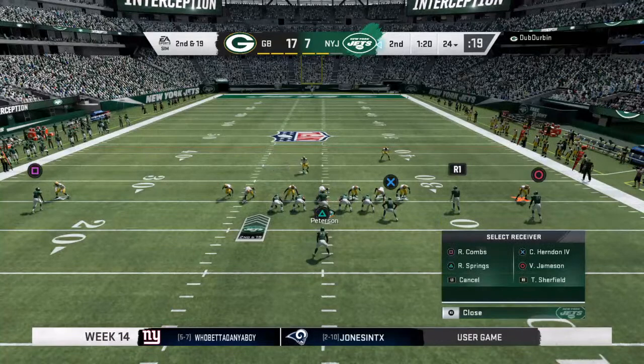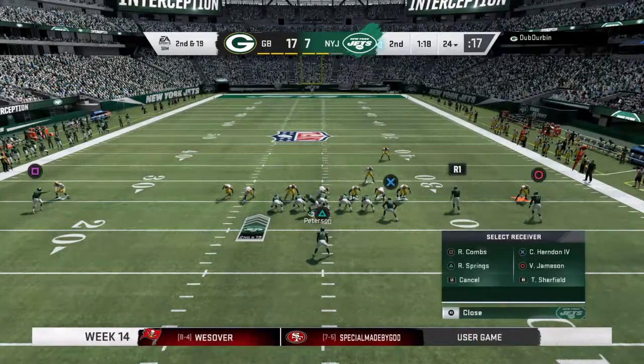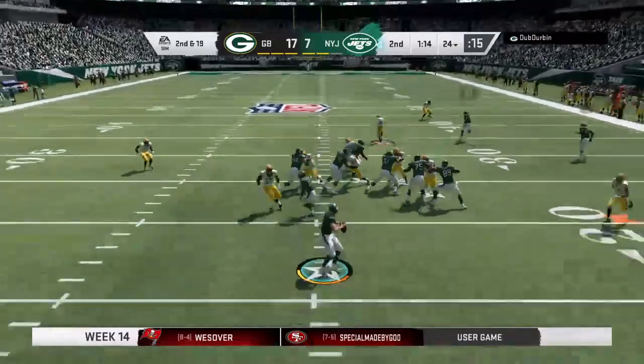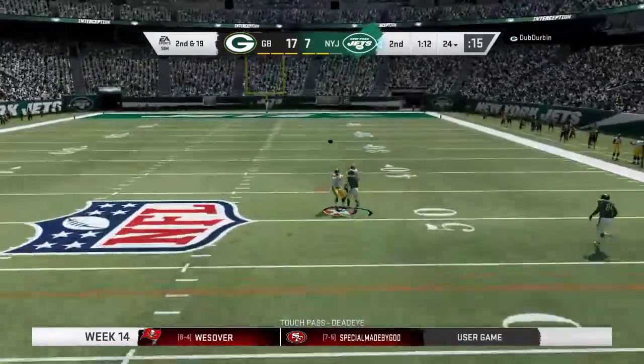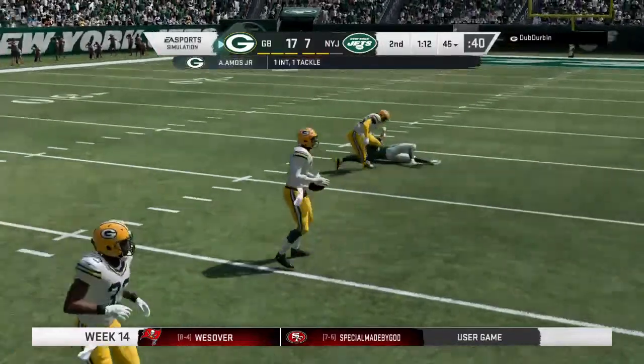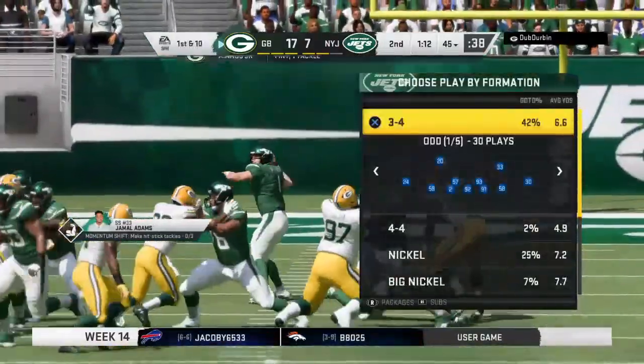This is second and long. Peterson off the play fake. He's going to let this one go. And for the third time here in this half, it's intercepted. Adrian Amos with a pick.